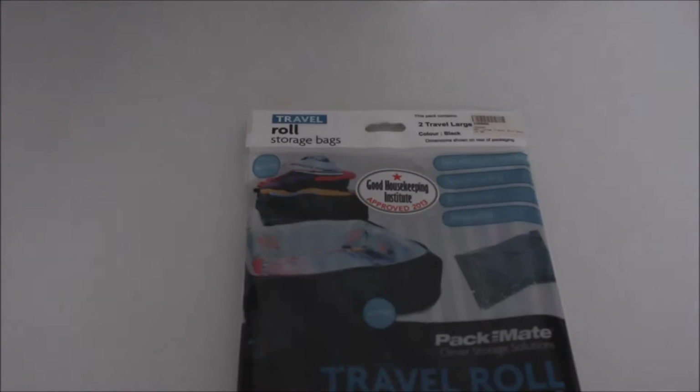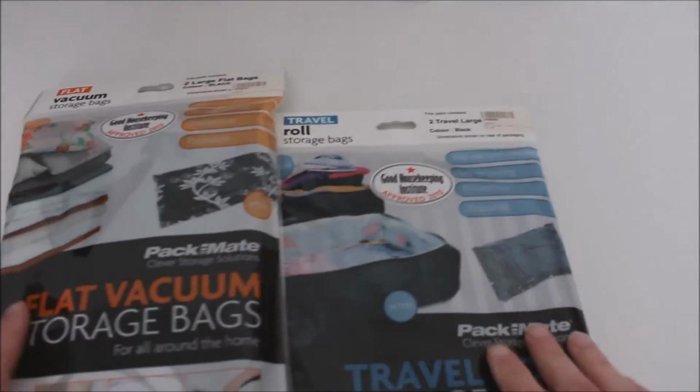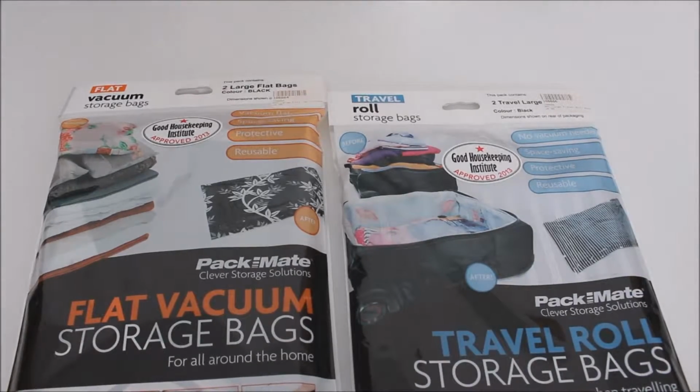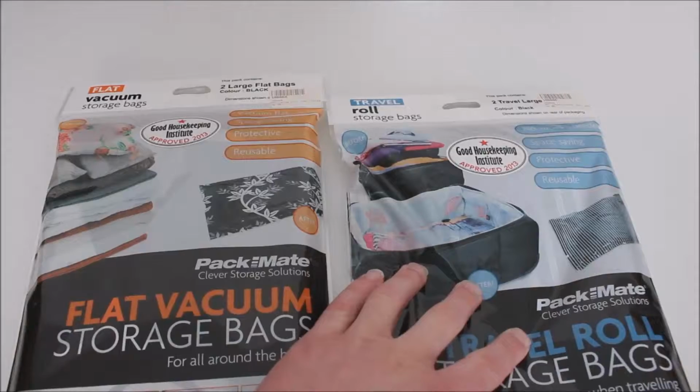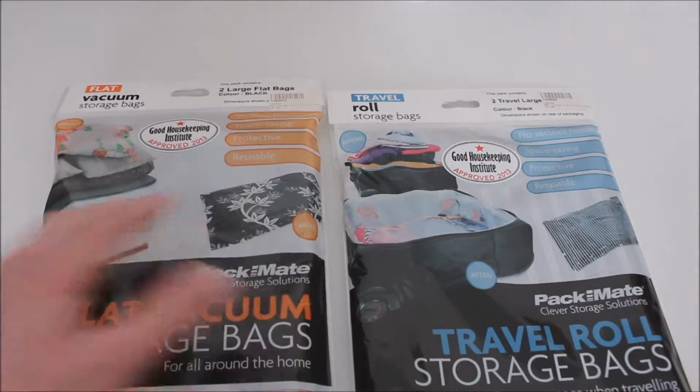A little different from normal, it's a random review of random products I bought. Well, not quite random, it's two different variations on the same thing. In this case, roll storage bags to my right and vacuum storage bags to my left.